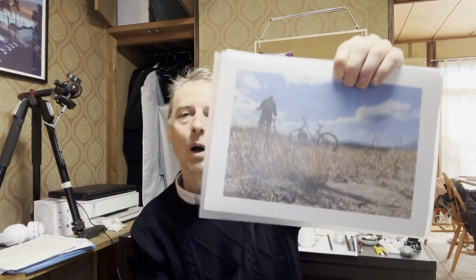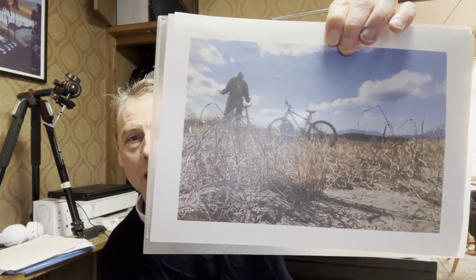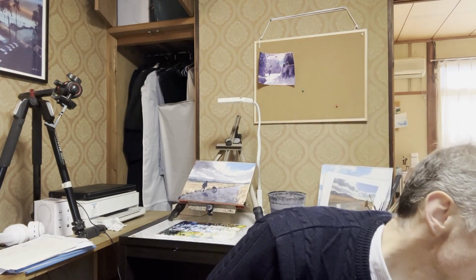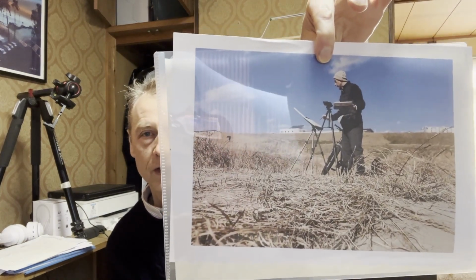I've never really painted grass up close. It's always been from a safe distance. So this is the opposite of that. And I knew it was going to be a little bit intimidating, shall we say, for me to try and paint that.